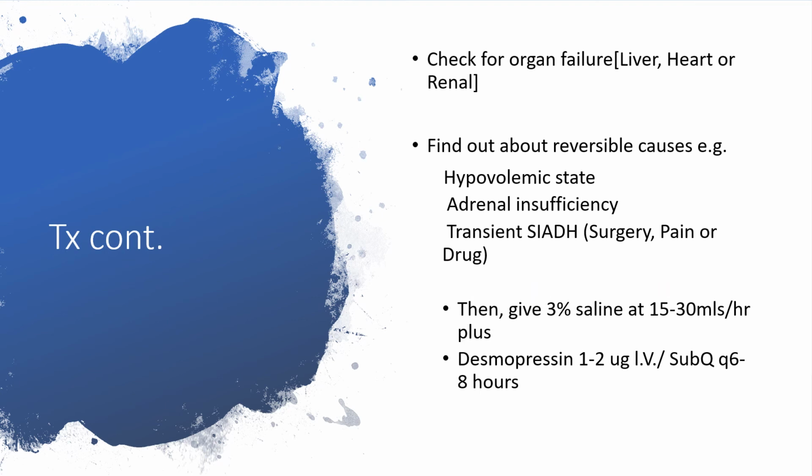Still on treatment, we have to check for organ failure, like liver, in the face of liver cirrhosis, heart failure, or renal failure. We have to find out about reversible causes like hypovolemic state, nausea, vomiting, diarrhea, bleeding, adrenal insufficiency, transient syndrome of inappropriate antidiuretic hormone, surgery, pain, or drug.